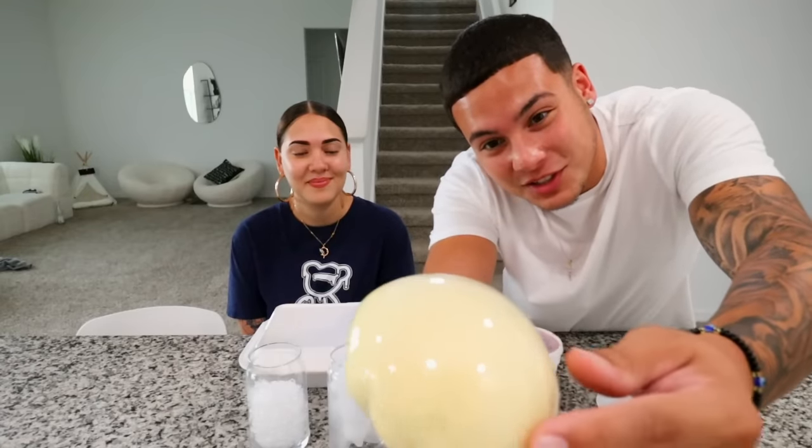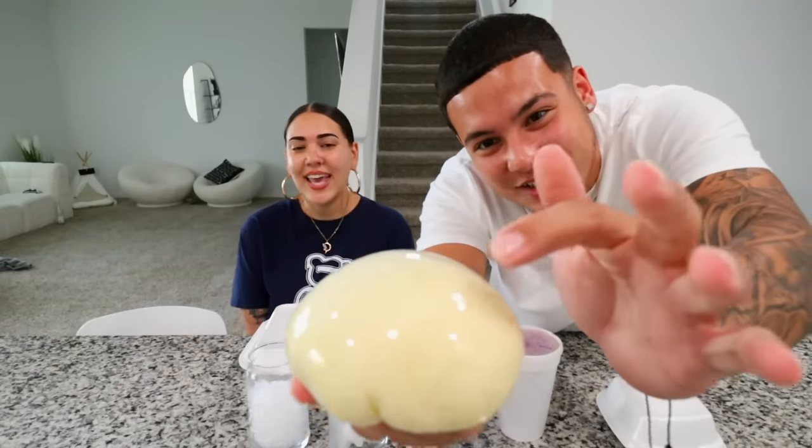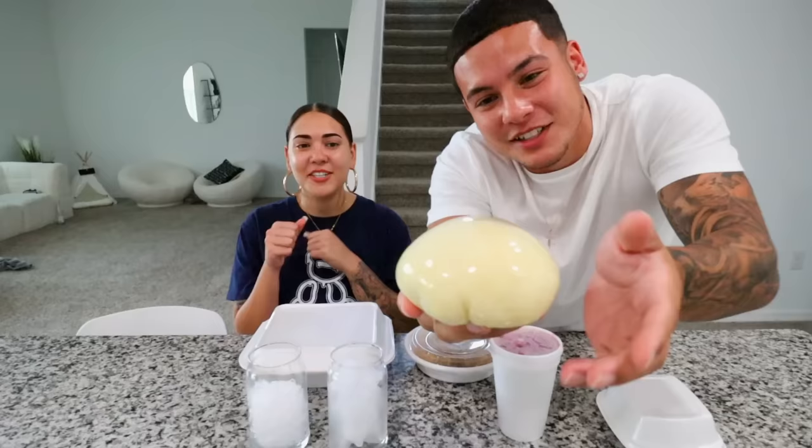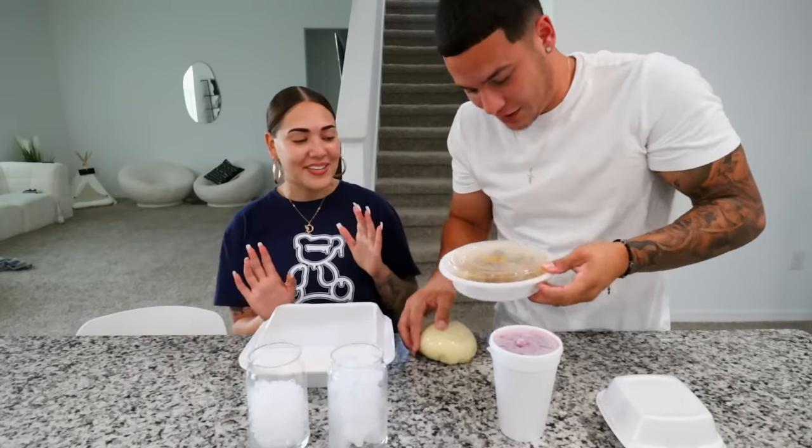Now, where do you wanna start? I think we should start with the fufu. That right there looks crazy. Let me open everything up and I'm gonna show them on camera what everything looks like. Alright guys, so this is what this looks like right here. Babe, what is this? That's fufu. And it's like yam, I believe. It's like a ball. The only thing I could find about it was that it's yam, and I don't want to get it wrong.